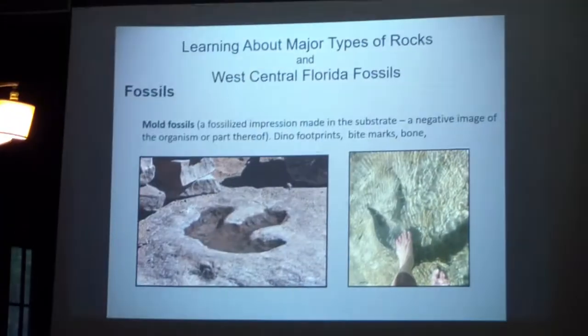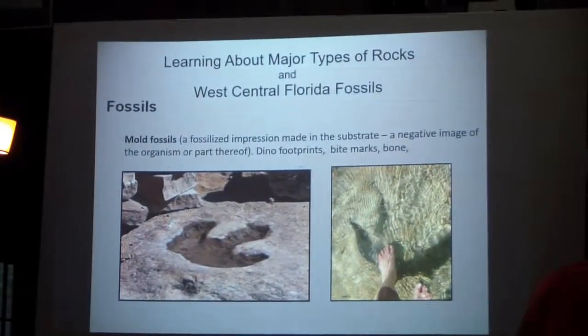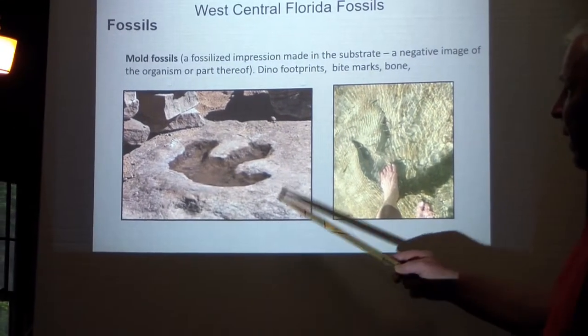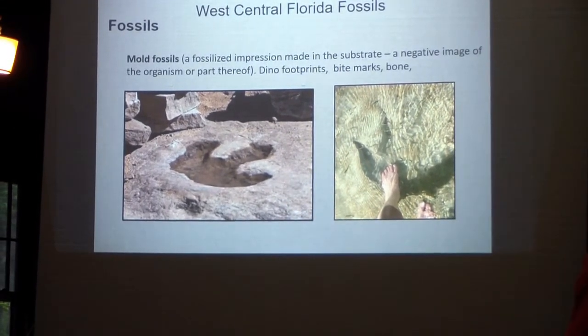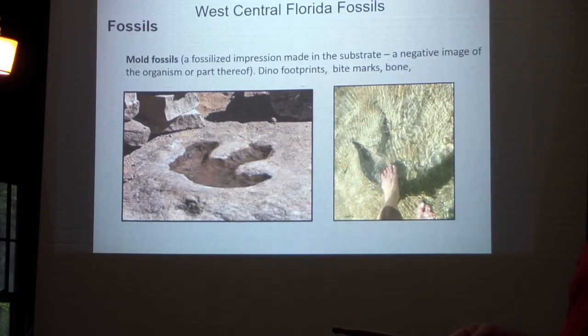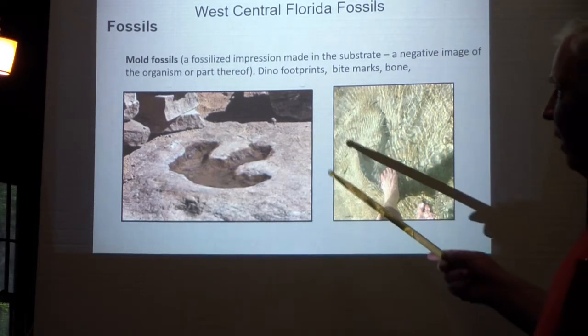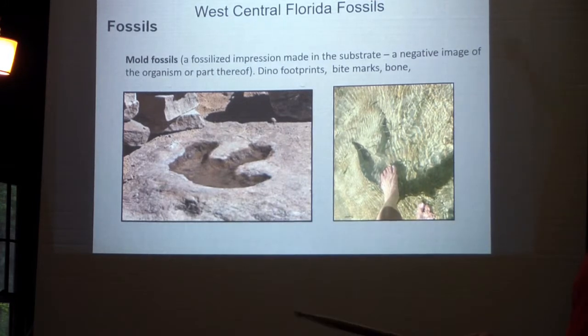Okay. Now let's go back before we catch up with the dinosaurs. This is where we're going to start talking about the different fossils. This is a picture of a dinosaur footprint at Glen Rose, Texas.